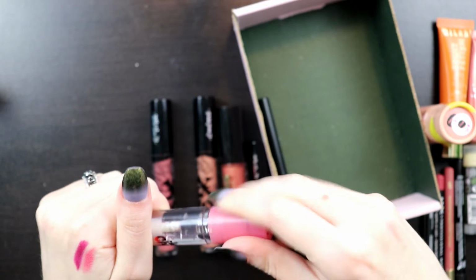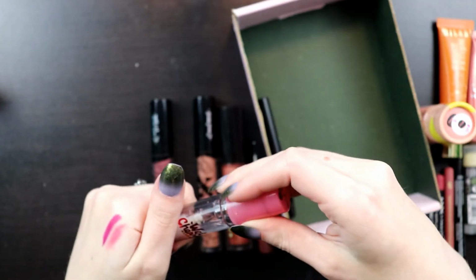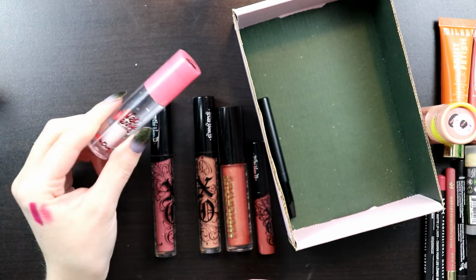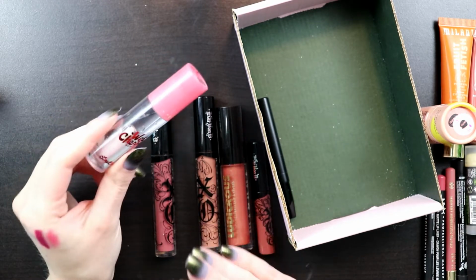and I don't appreciate it. But if I do need a clear lip gloss, like I said, if I'm going to wear one of these lip liner colors that I don't have a matching lipstick for, then I would reach for this. But I would not buy any more of the Wet Cherry formula. I do like other Lime Crime formulas, just not this gloss.